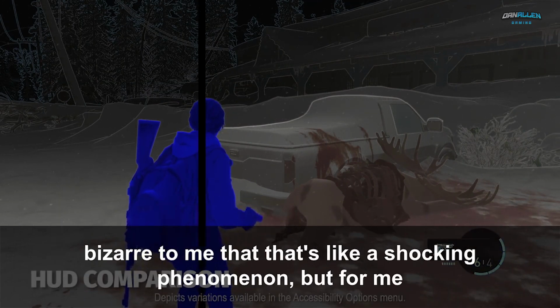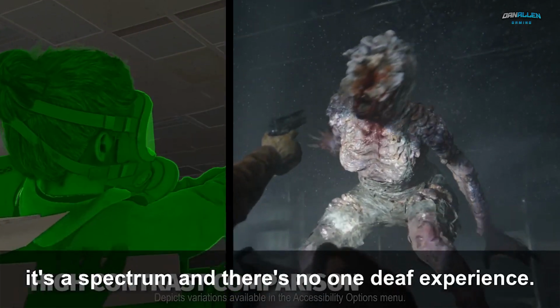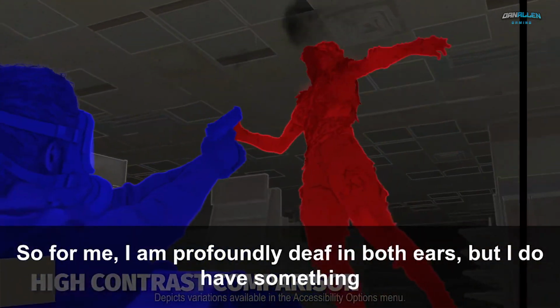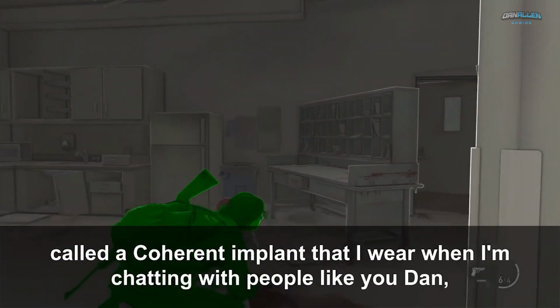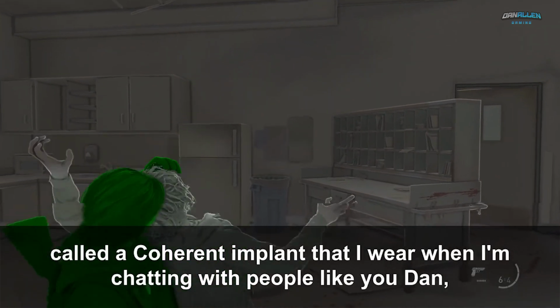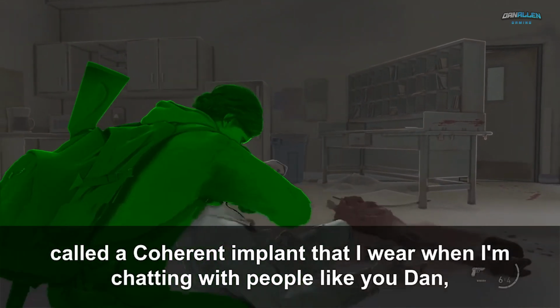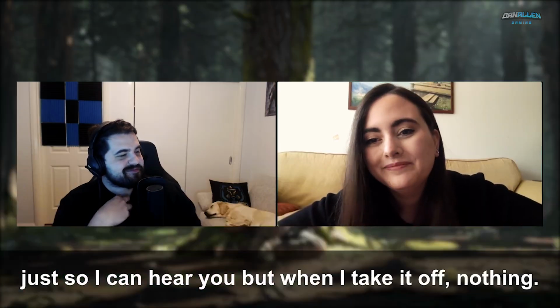But for me specifically, because every deafness is very different, it's a spectrum, and there's no one deaf experience. I am profoundly deaf in both ears, but I do have something called a cochlear implant that I wear when I'm chatting with people like you, Dan, just so I can hear you. But when I take it off, nothing.